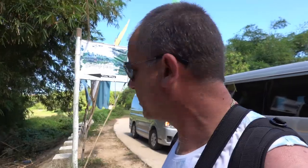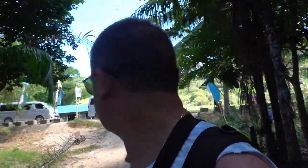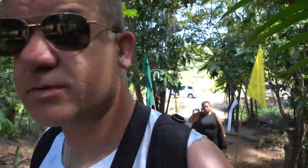Alright, we're back here at Bulawang Fish Pond Restaurant. I think we're going through to the other side to catch the boat to some island to do some swimming and snorkeling. I don't know. 12 o'clock, so we might be stopping off here for some lunch. I'm not sure, we'll see what happens when we get down the end of this track.